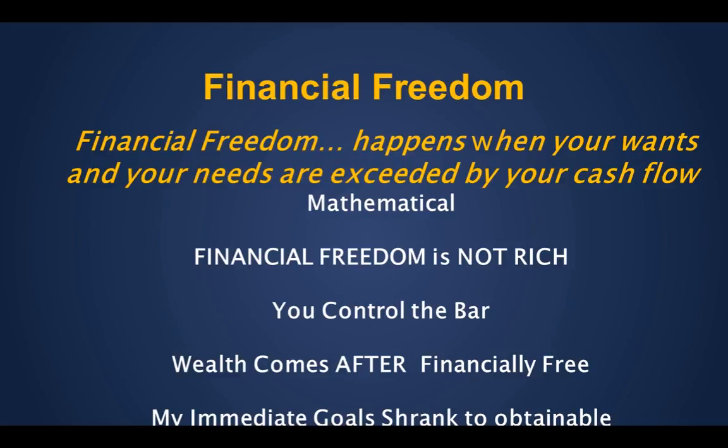First revelation: it was mathematical. I could figure out where my financial freedom was on a chart if I could figure out how much I was spending. As soon as I got enough coming in to equal $1 more than what I was spending, I was financially independent. Second revelation: at the time, I needed $4,500 to be financially free. Right off the bat I thought, wow, financial freedom has nothing to do with being rich. I always thought financial freedom was for rich people, words that rich people used. All I needed to be financially free was $4,501, and that was a long way from being rich or wealthy.